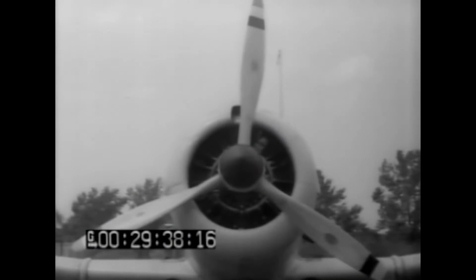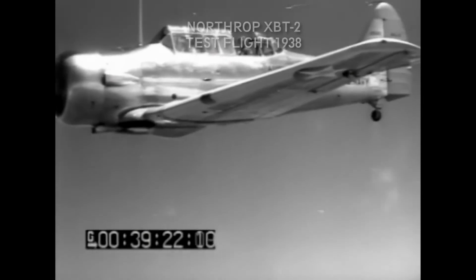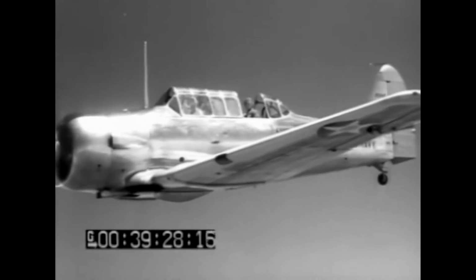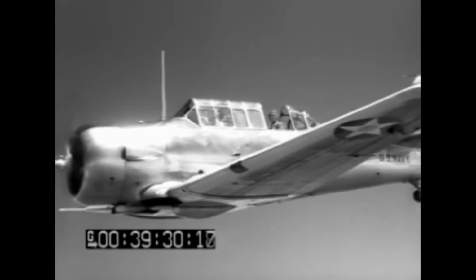However, it quickly became apparent that the plane is not perfect. It had some stability problems and it was underpowered, so Northrop started working on an improved version. The XBT-2 model featured a more powerful 1000 horsepower Wright engine, a now fully retractable landing gear, and a modified rudder which fixed the instability.